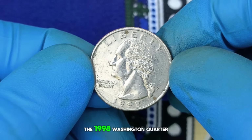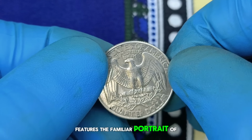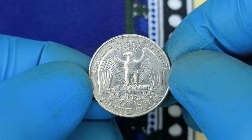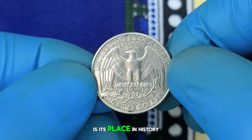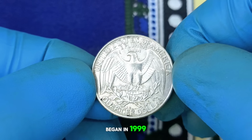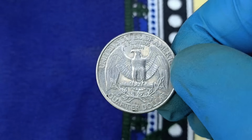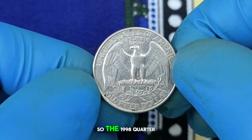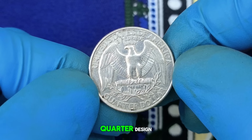The 1998 Washington quarter, struck at the Philadelphia Mint, features the familiar portrait of Washington on the obverse, designed by John Flanagan. But what makes the 1998 quarter particularly interesting is its place in history as one of the last years before the state quarters program began in 1999. Starting in 1999, the U.S. Mint began producing quarters with designs representing each state, so the 1998 quarter marks the end of an era for the traditional Washington quarter design.